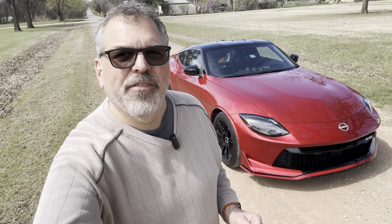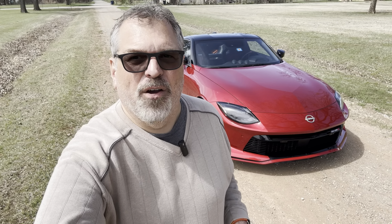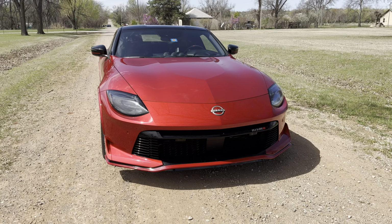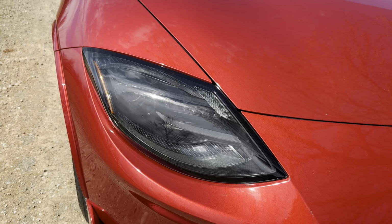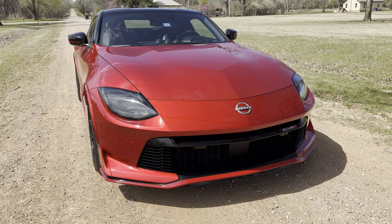This week we're checking out something very special. It's the 2024 Nissan Z NISMO. As the ultimate incarnation of the Z, the NISMO Z has all kinds of special upgrades, including a NISMO tuned launch control mode.